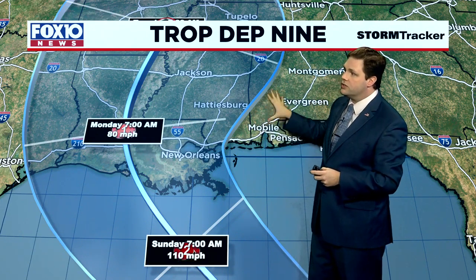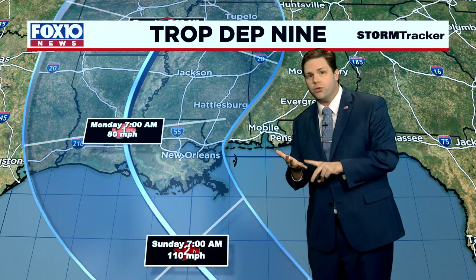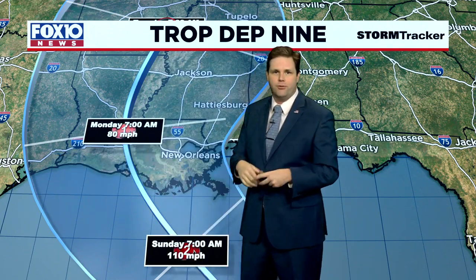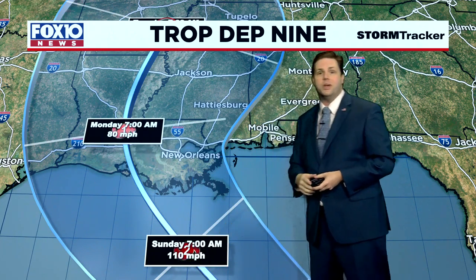Regardless, we're going to be east of the center, so we will have a high rip current risk, and there will be a decent shot for rain. But how much of a tornado threat or a storm surge threat we see depends on how far to the east or how far to the west this thing makes landfall across the Louisiana coast. But it is going to be cranked up to a Category 2 by the time we get to Sunday morning.